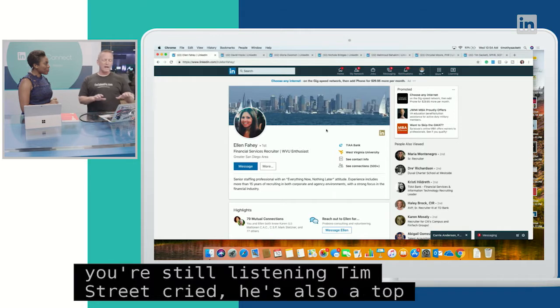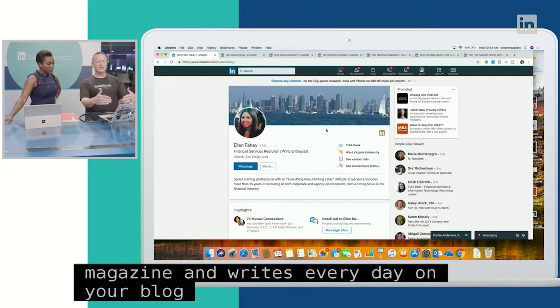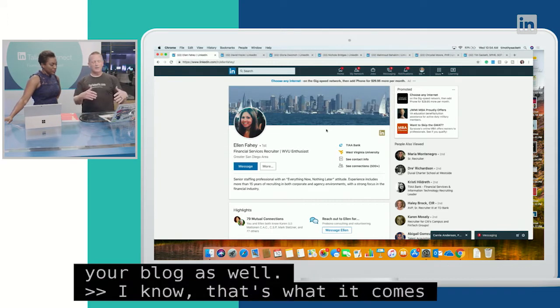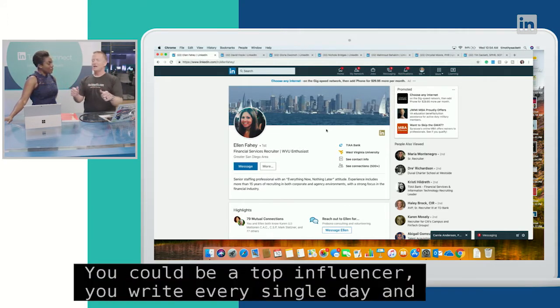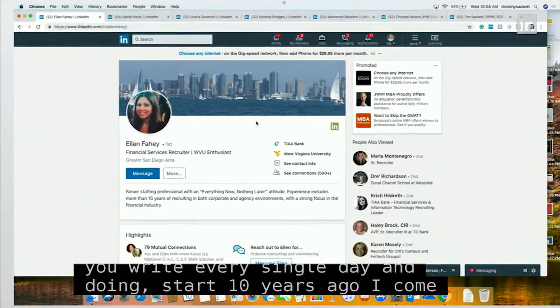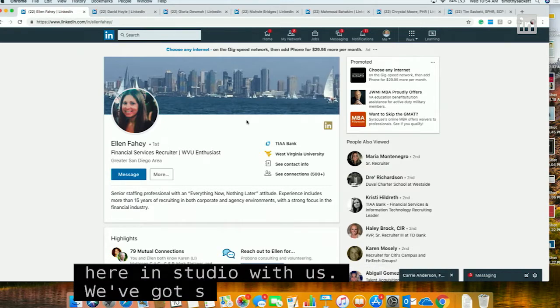And right away, the thing that you're drawn to is the picture. In fact, there's really three things that are above the fold. If you think of a newspaper and how you used to fold, and they would always put those headlines right on that first page, your profile is very similar. And so there's three things. You have your picture, you have your headline, and then you have your summary.